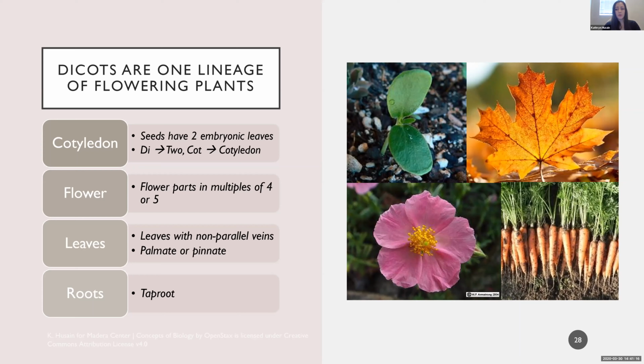Their leaves are also not parallel. They have palmate or pinnate venation, that kind of complex squiggly venation like you see with the maple leaf in the top right. And they have what's called a taproot. It's a much more solid root that extends downward and is less fibery, something like a carrot. So when you do get to go outside and you take a walk, you can practice identifying plants as monocots or dicots.